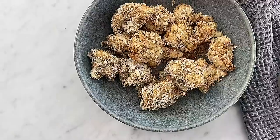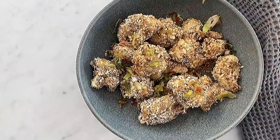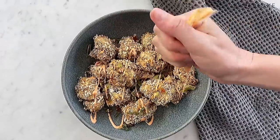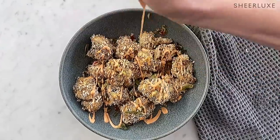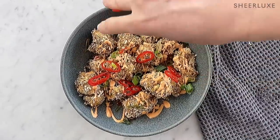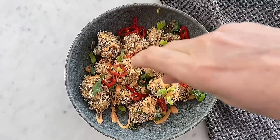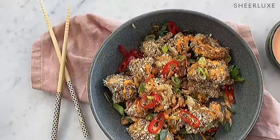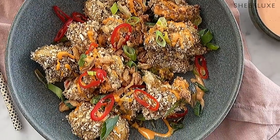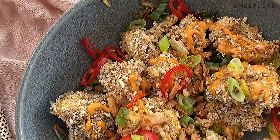Now it's time to plate. Add your cooked spring onions and chilies, and then we're going to add some of that lovely sriracha sauce, like so. And then we're going to add fresh chilies and spring onions on top because that just looks pretty. I'm serving this up as a sharing plate because I just like to share. But if this was just for one, I would serve with some rice and a side of vegetables. Don't forget to add a side of the sriracha mayo because it is super delicious. Enjoy!